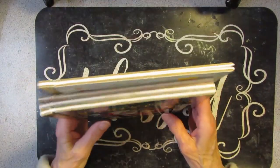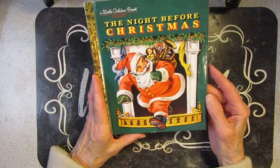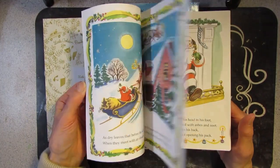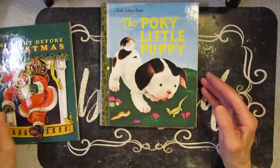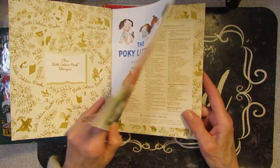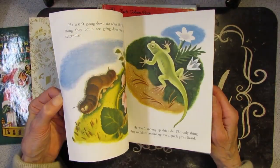Here's 7, 8, 9, 10. Little Golden Books, of course. The Night Before Christmas. I'm thinking December Daily for this year. This one's in pretty good shape. Might keep the story intact. And I picked this up just because I love the story about the little pokey, the pokey little puppy. This one is also in great shape.